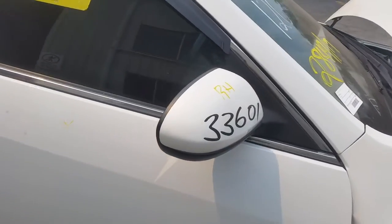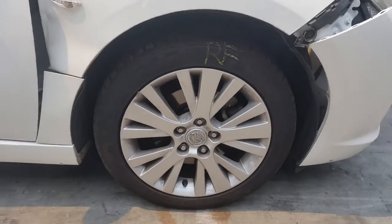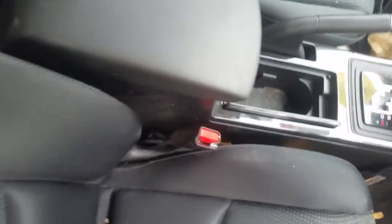Right power door mirror colour coded. And a right front 17-inch factory alloy mag with a good tyre. With the driver's side door trim. Power window master switch. This vehicle's fitted with black cloth interior. It's got a black leather centre console lid.